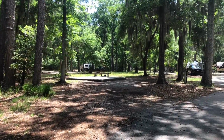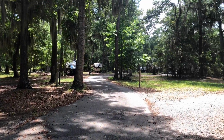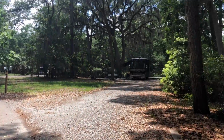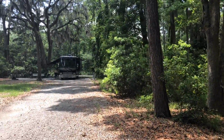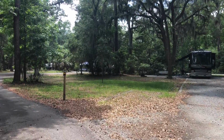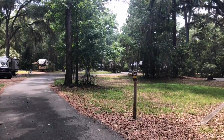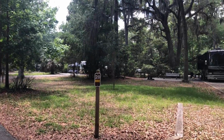As far as the amenities within the park, we did give it 4 stars for the amenities. Cell service was about 2 bars, but we had plenty of power to even run our computers. Firewood and ice for sale within the park. The dump station was clean, just a single dump station, but very easy to get in and out of. So definitely something to consider.